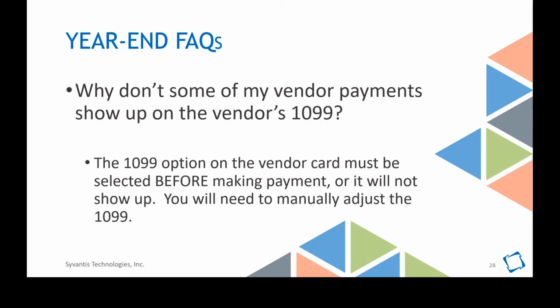So let's say you're doing your 1099s in January. I print them all out, and I'm looking at this vendor, and I know I paid them $10,000 in 2020. The 1099 should be $10,000, but it only says $9,000. I'm like, what the heck happened? Why is this wrong? Frequently, the most common reason that that's incorrect is because the following situation happened.